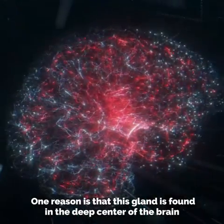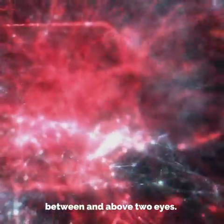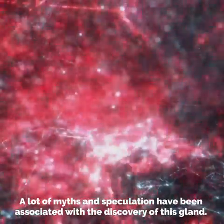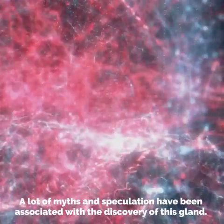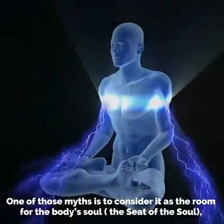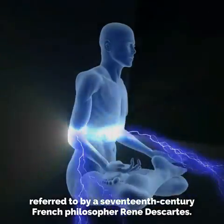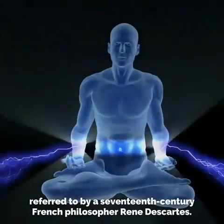One reason is that this gland is found in the deep center of the brain between and above the two eyes. A lot of myths and speculations have been associated with the discovery of this gland. One of those myths is to consider it as the room for the body's soul, or the seat of the soul, referred to by a 17th century French philosopher René Descartes.